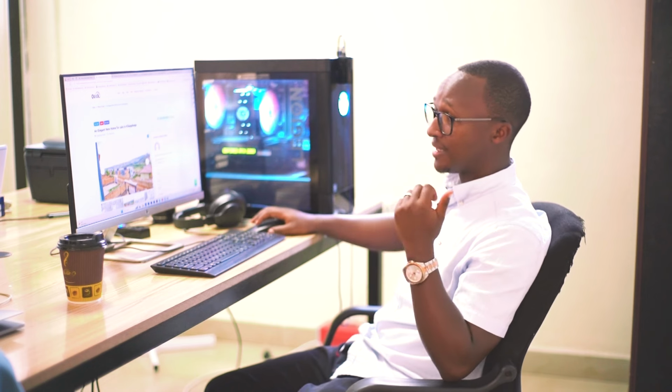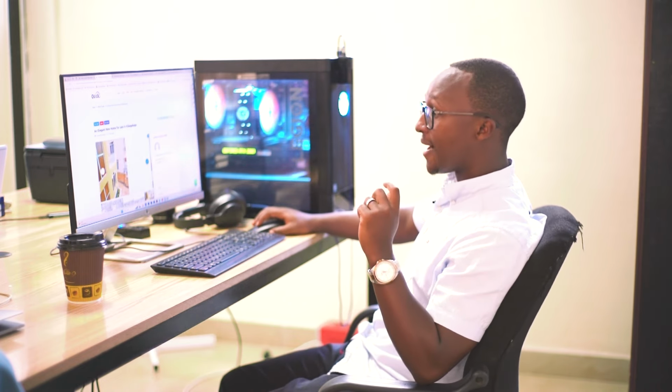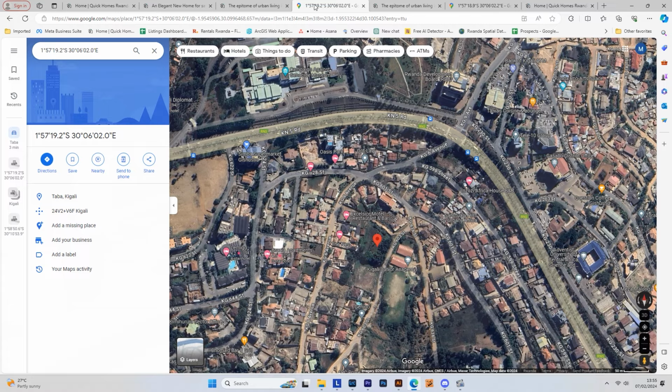And this property is a good opportunity because Kibagabaga in its own right has some nice rental value. Getting tenants there is not hard, and properties really get high-paying tenants, especially a property of this caliber. And if it's for you to stay, it's a very secure area, a very quiet neighborhood. I mean, a very nice place to raise your kids. So let me jump to the map again and show you where this property is located.